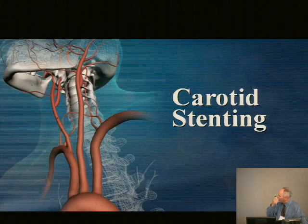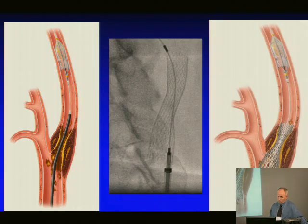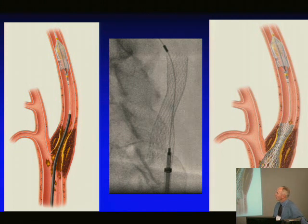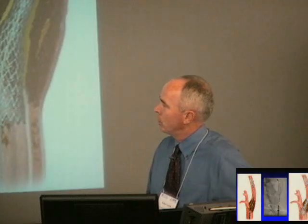As mentioned, there's a lot of interest in the use of stenting in the carotid arteries as an alternative to carotid endarterectomy because of the potential morbidity and mortality associated with carotid endarterectomy. And we have, again, participated in several trials looking at different stent and embolic protection device platforms for carotid artery disease. This just depicts how these lesions are treated at the carotid bifurcation with an embolic protection beyond the stenosis or occlusion. The stent is deployed across the lesion in the carotid artery.